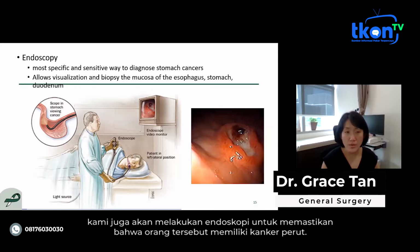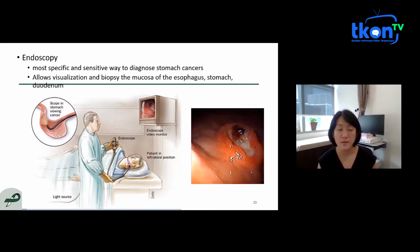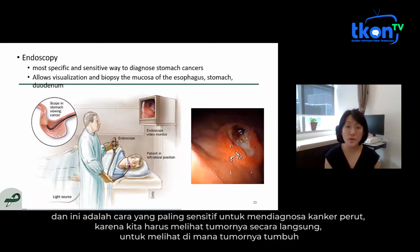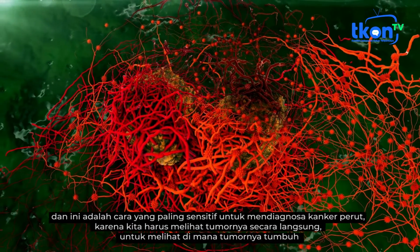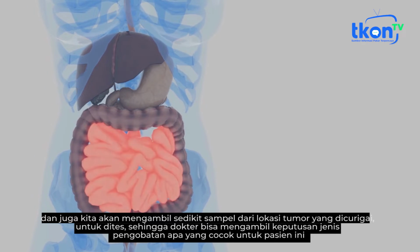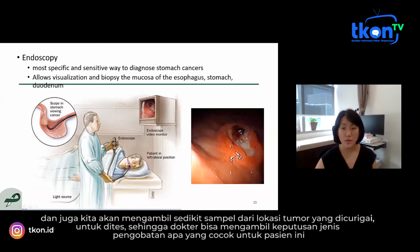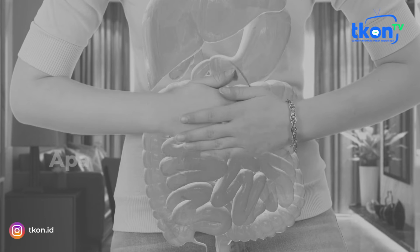Finally, we also want to do an endoscopy in order to confirm that the patient has stomach cancer. And this is the most sensitive way to diagnose stomach cancers. It allows us to see the tumor directly, to know where the tumor is growing, and then, of course, perform biopsies where we take a little sample of the suspected area and send it off for testing to confirm what it is. The scope also allows us to see the location, as I mentioned, and that will allow us to determine, if the patient is going for treatment or surgery, how the surgery will be planned.